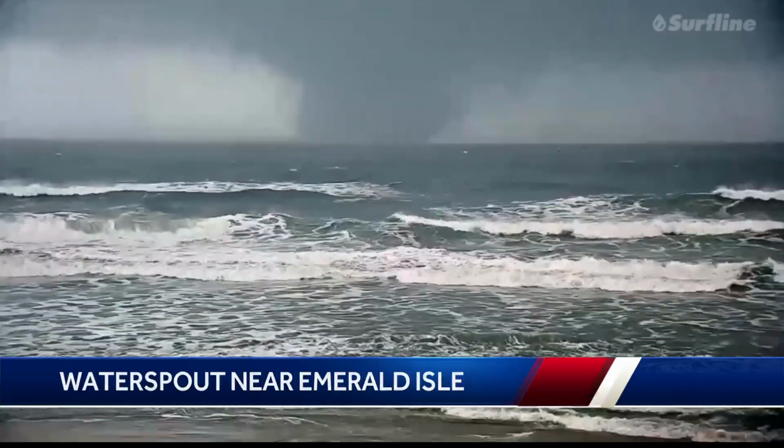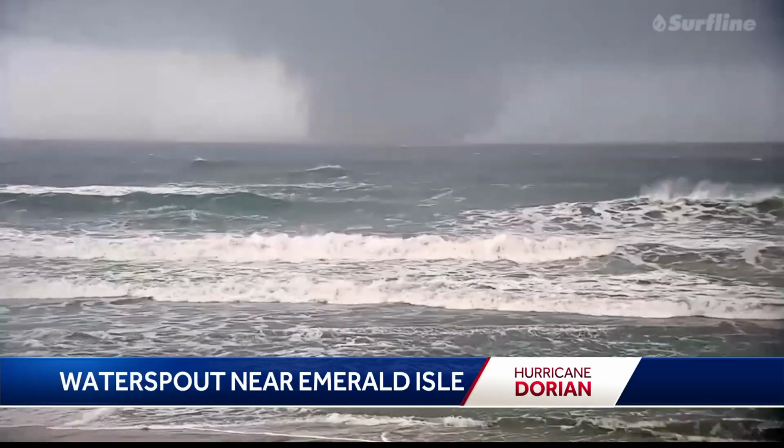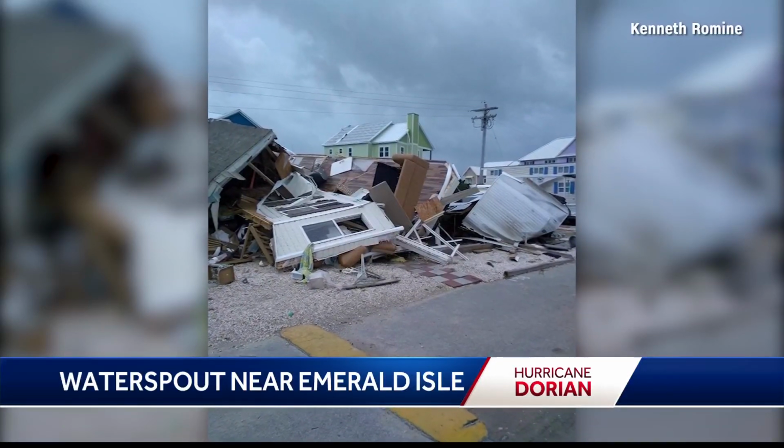In Emerald Isle, North Carolina, a water spout spun off from Dorian as the storm approached. Officials say it formed over the water and touched down on land around 9 a.m. It caused severe damage to an RV park and the surrounding area. No injuries were reported.